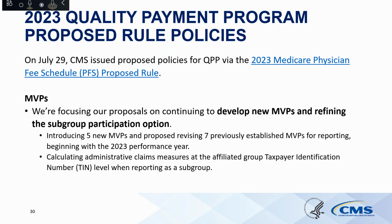Okay, so first, we want to flag on MVPs. If you don't know what that is, it stands for MIPS, the Merit-Based Incentive Payment System, Value Pathway. So those are MVPs. I'm not going to go into too much detail on what MVPs are.